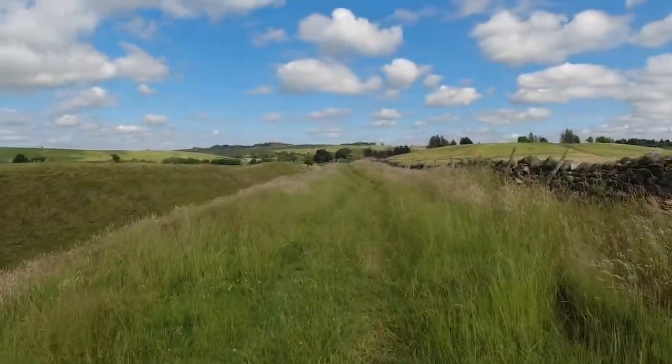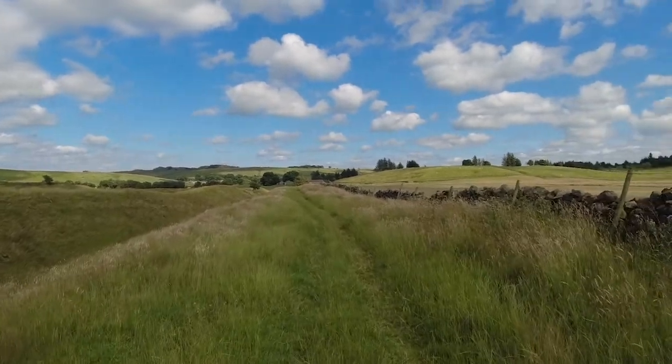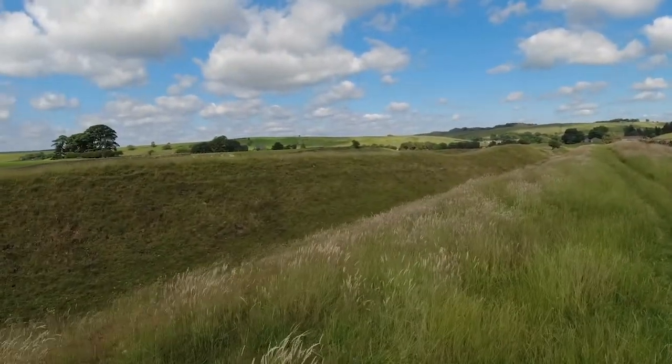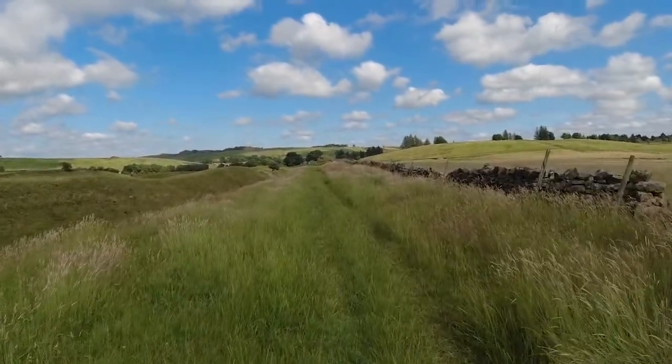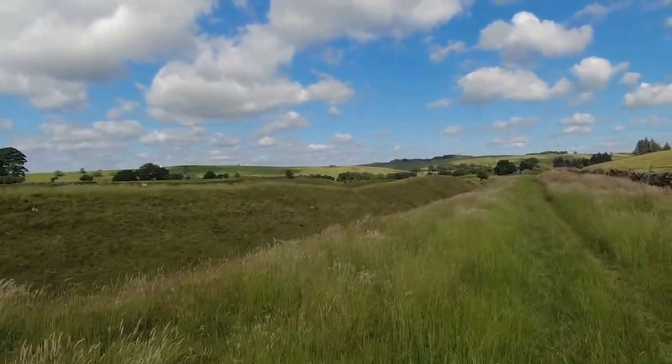So when you go through Gisland, you leave the wall behind. It becomes more countryside-y. You still keep walking alongside a vallum, a big ditch that's part of Hadrian's wall, but with no visible brick wall.